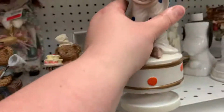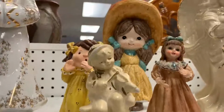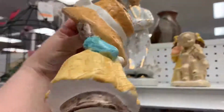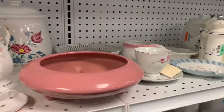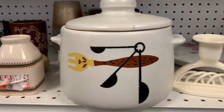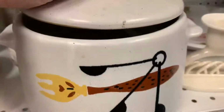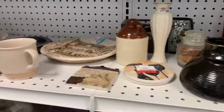I like this clown music box, but I already have a couple in my shop, so I needed to put him back. And up at this top row here, I just thought this little pottery girl was adorable. She's a bank, but I think she ended up being fairly expensive, so I went ahead and needed to put her back. Now this pot is from West Bend Pottery, and I liked it. It's very 1950s, very mid-century, but I see a lot of those on Etsy, so I didn't buy it.